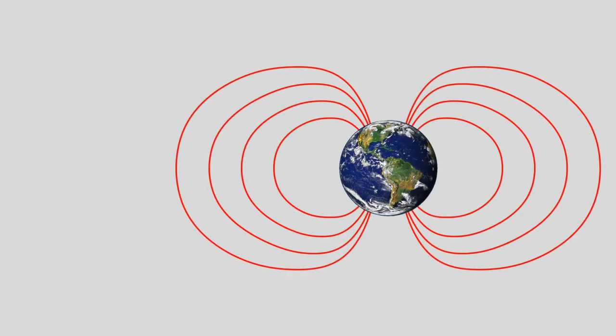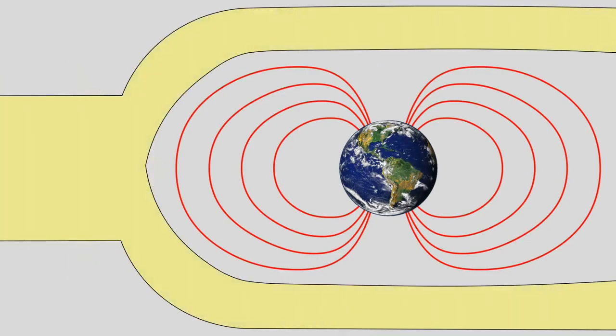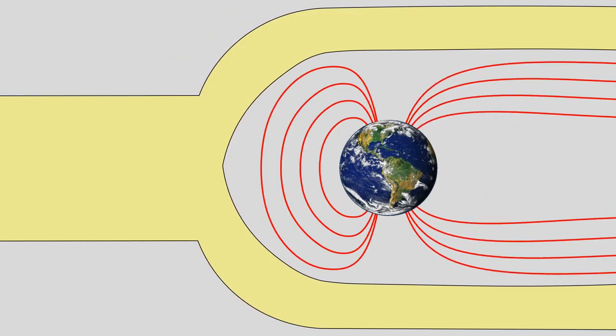Well, Earth is basically a gigantic magnet. Its magnetic field is shaped like this, and it serves an extremely useful function. It shields us from the solar wind, causing it to bend away from our planet. The solar wind also deforms the Earth's magnetic field, squishing the front, stretching the tail, and reshaping the field.